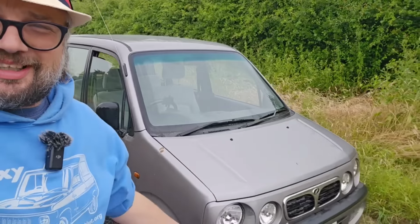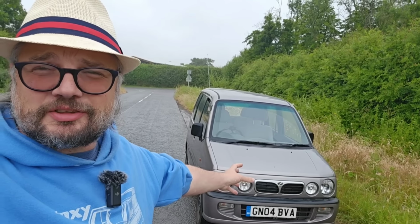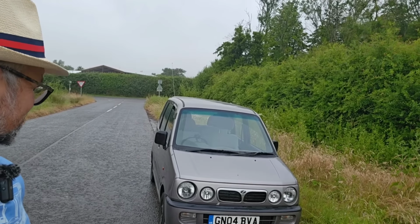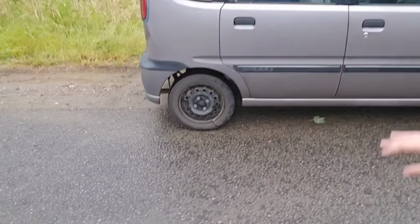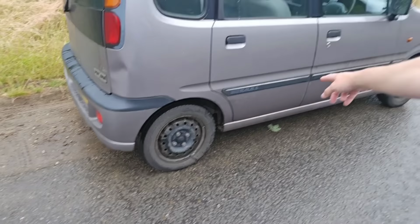Right, are we ready? It is a Perodua Kancil. It's a Malaysian Daihatsu Mira, so I think it qualifies for Japan Classic Sunday. It's possibly the worst example of one. It's full of character and bird poo. It could really do with a very, very deep clean. We've got no wheel trims. It's a GXi double overhead cam.